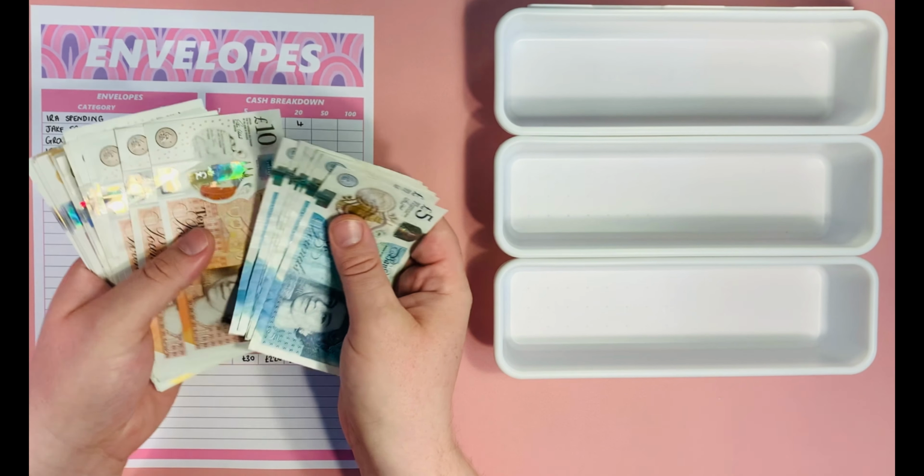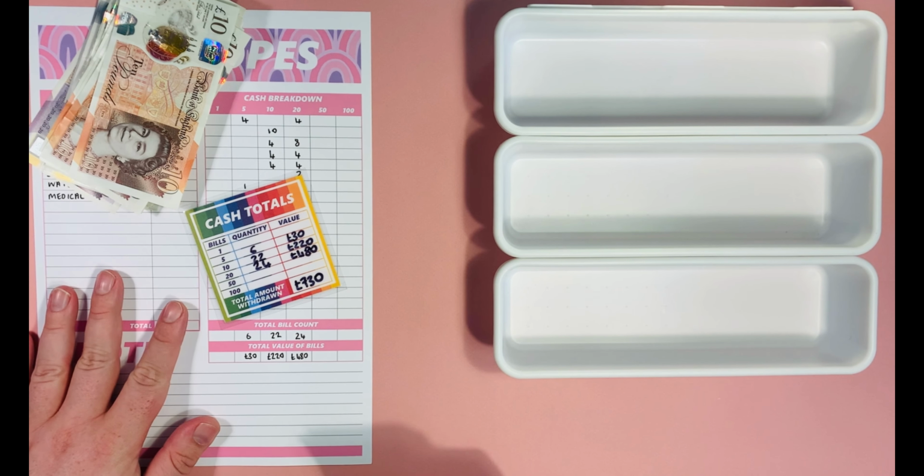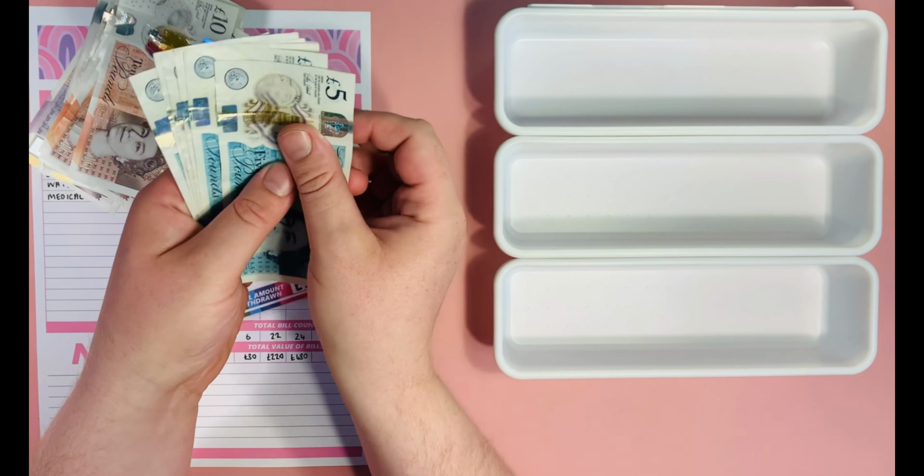Okay, so let's start with the 5s. We're expecting 6 5s to be £30. We've got 5, 10, 15, 20, 25, 30. Lovely. For 10s, we wanted 22, which would be £220. We've got 1, 2, 3, 4, 5, 6, 7, 8, 9, 10, 11, 12, 13, 14, 15, 16, 17, 18, 19, 20, 21, 22. Bang on.